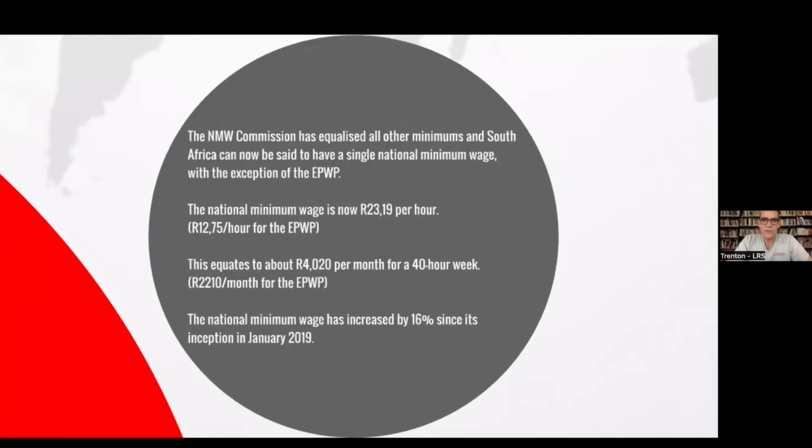Most of you should be aware when talking about the national minimum wage that as of 2022, the Commission has equalized all other minimums in South Africa, apart from the minimum rates for the expanded public works program. Now we may finally talk of a single national minimum wage, since the wages of domestic workers and farm workers were equalized. That level now sits at 23 Rand and 19 cents per hour, or 12 Rand 75 for the EPWP. And this amounts to about 4,000 Rand a month for a 40-hour week, and in the case of the EPWP, a shade over 2,200 a month.